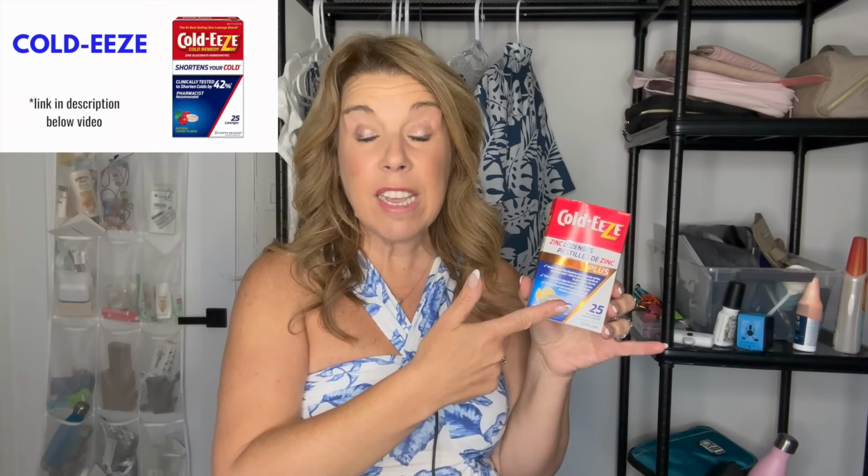But I will share with you something I have tried recently. Maybe you already know this, but it is Cold Ease. I started towards the beginning of this year taking this. I bought it when I was in Florida before going on a cruise because I thought, well, if anything could maybe prevent me potentially catching something when I'm on my cruise, I'm going to try it. So I started to take this, and you know what? I have taken it since then. At the first sign of getting a cold, my husband and myself, now we both swear by it.